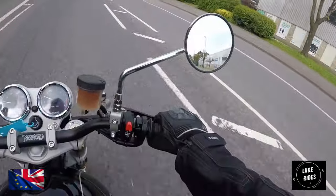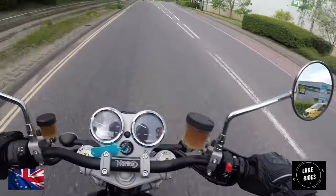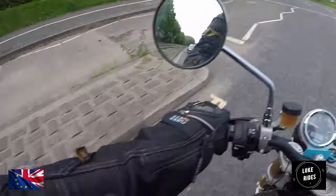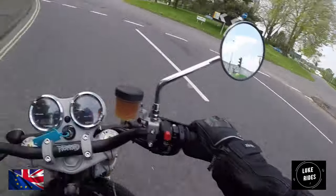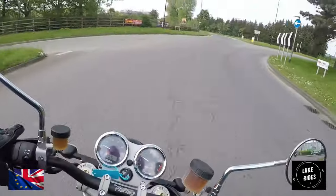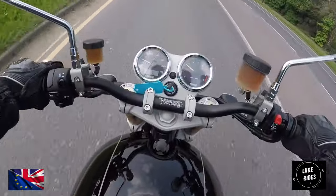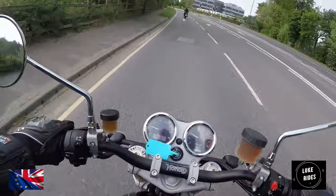You get decent visibility as well. The clocks are analog, so it's a hark back to the past. And here's the thing that other YouTubers are not talking about. The numbers, everything looks fine from the camera's perspective. When you're riding this Norton, the numbers are actually quite small. And it actually takes a little longer to read them compared to, say, Z900RS, which is really weird.